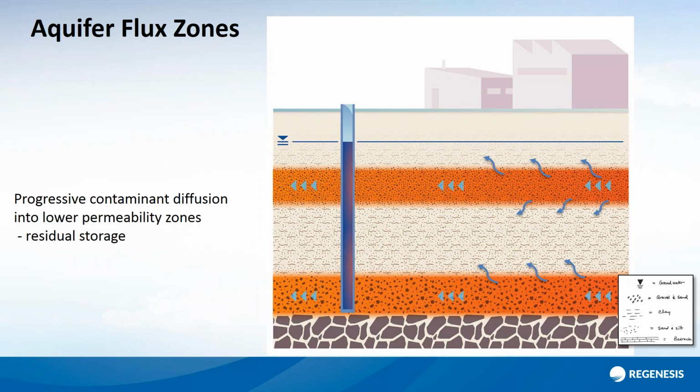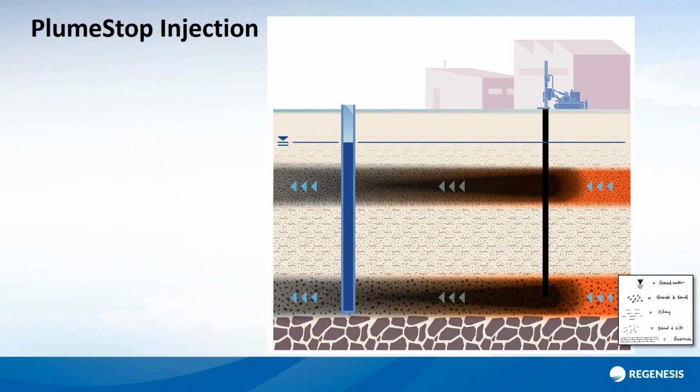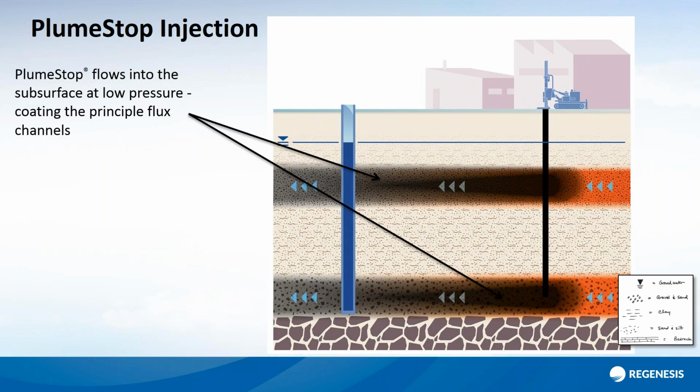Now we know when we go out and apply PlumeStop, the places where it's going to be the easiest and the most, where we're going to get the best distribution is in those higher permeability zones. We apply PlumeStop most often with direct push or through injection wells under low pressure to avoid fracking. And so we're going to really coat those high permeability zones with PlumeStop. And as you saw in the pictures before, we leave that coating, that painting of PlumeStop there, which allows us to address the contaminants that are present in those high permeability zones.